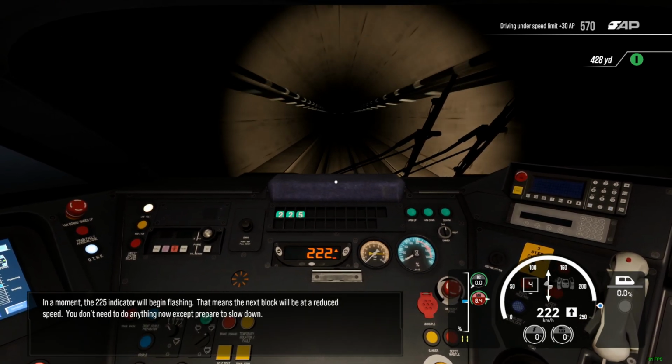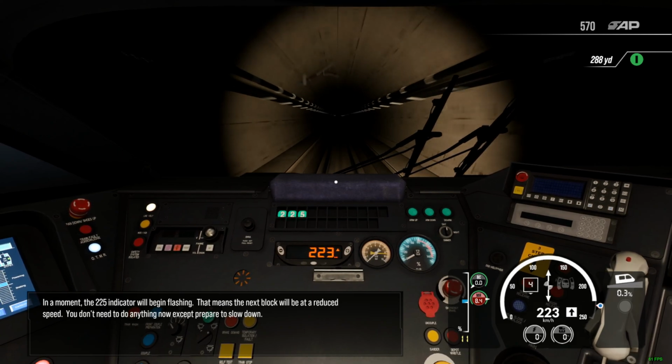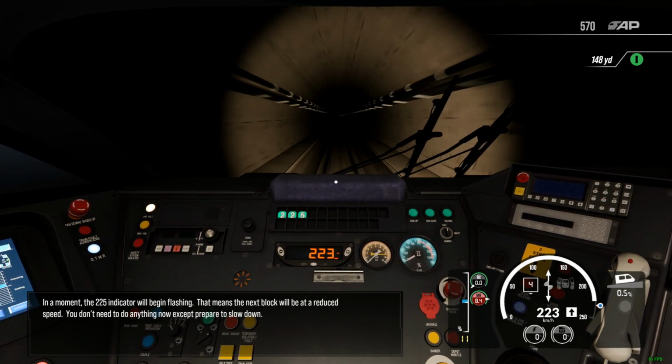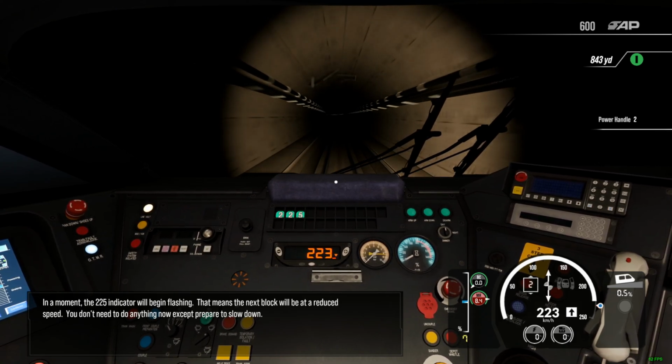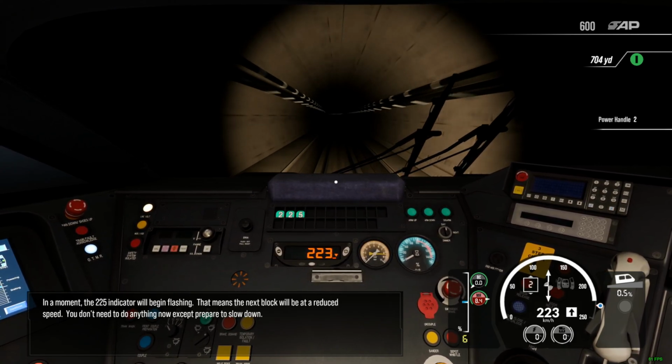In a moment, the 225 indicator will begin flashing. That means the next block will be at a reduced speed. You don't need to do anything now except prepare to slow down.